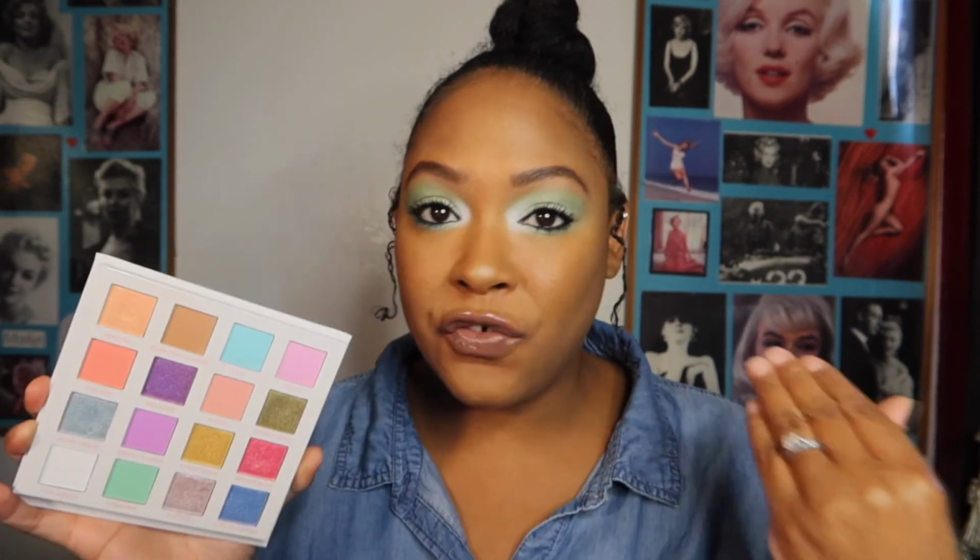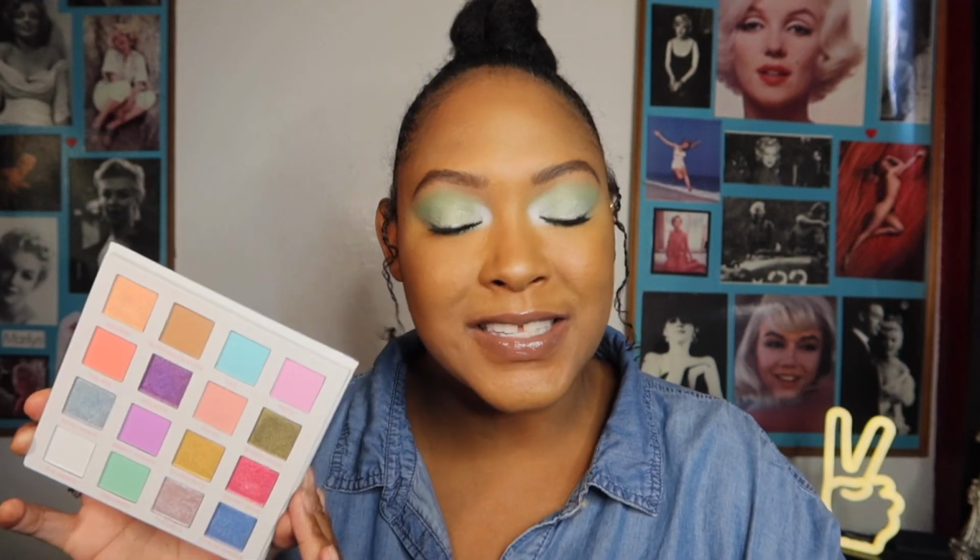I think it's a great companion palette if you want darker tones, but you want some neons and you want some really pretty shimmers. I think that this is definitely a go-to palette. I do not have colors like this in my collection that are so vibrant on my skin tone. I do have another pastel palette that I am going to compare to this one eventually, but I don't have anything that's popping like this one. So I definitely think it is a staple to have in your collection.